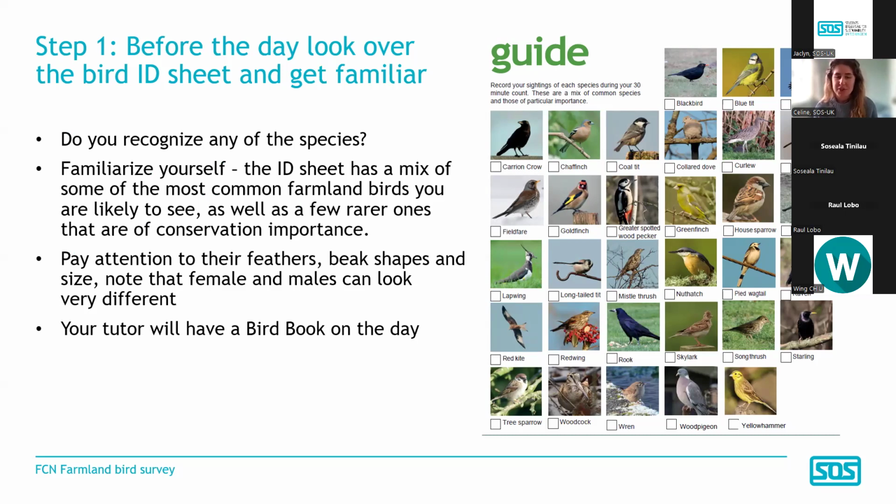So your tutor or staff member on hand should have a bird book on the day of the visit. So there are other bird species you might see that are not on this list. And obviously you can refer to the bird book if there's any that you're not sure of.